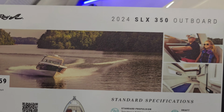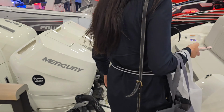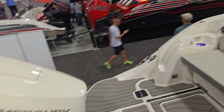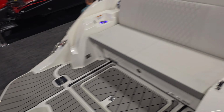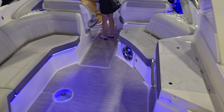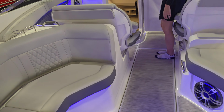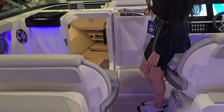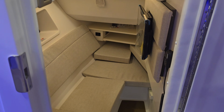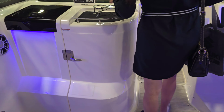This is a 350 SLX. It's the largest in their day boat category for Sea Ray. Comes with the twin 400s. Lots of space in the rear. Sound package. Very similar layout to the 290 that we were just going through a little bit ago. But the nice thing about the 350 is, even though it's a day boat, it has the interior cabin space. This one has a TV and air conditioning, so you can get in there to get out of the weather if you need to. Very nicely appointed.